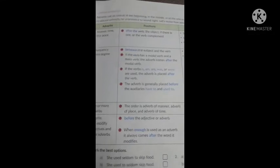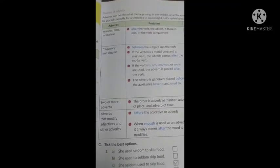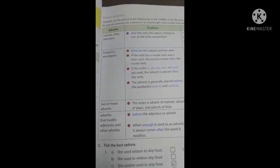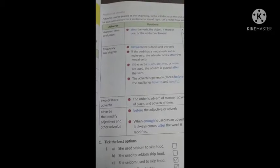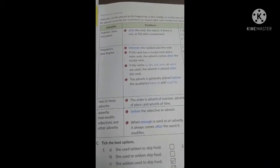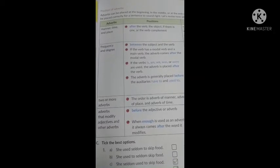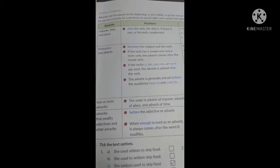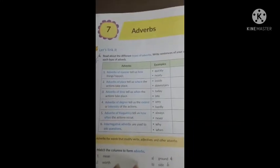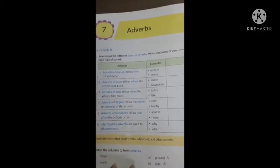Sometimes we place adverbs wherever we wish. So after placing an adverb in a sentence, we should speak it once to know whether it sounds better or not, because the placement of the adverbs is very, very important in a sentence. And there are adverbs of manner, time and place, then frequency and degree also. So let us see what is adverb of manner. Adverbs of manner tell us how things happen.